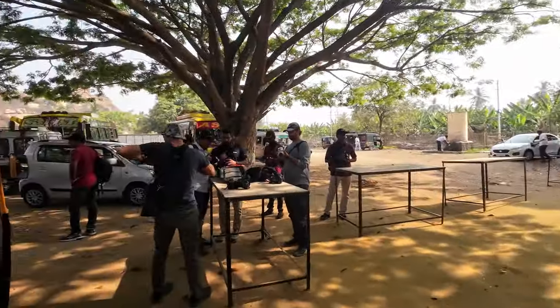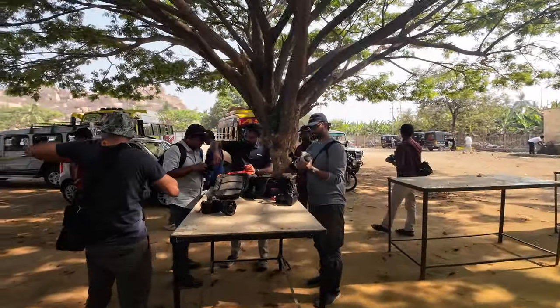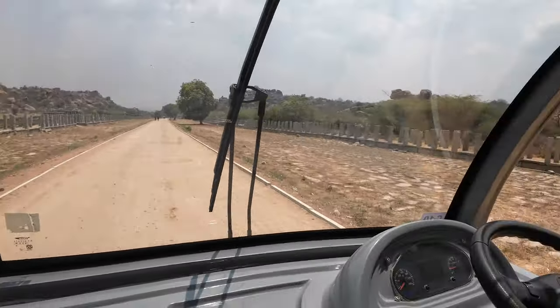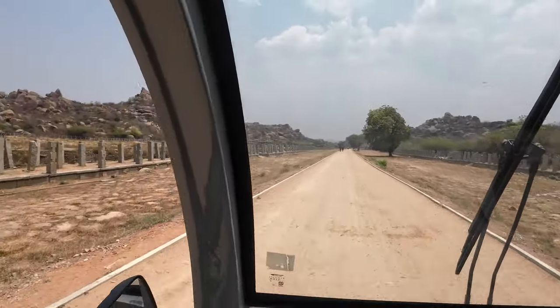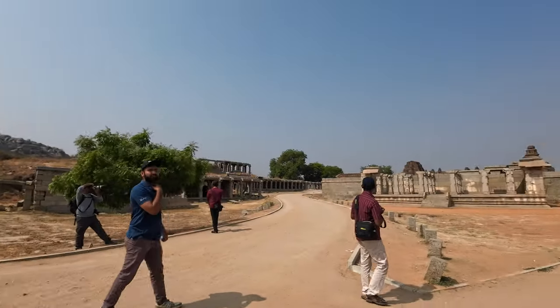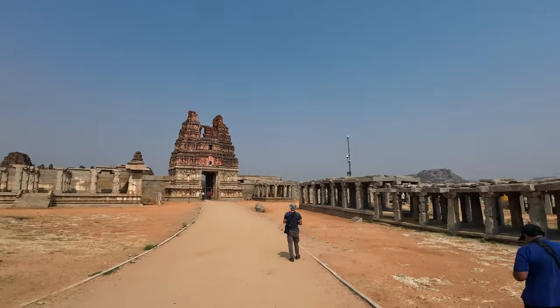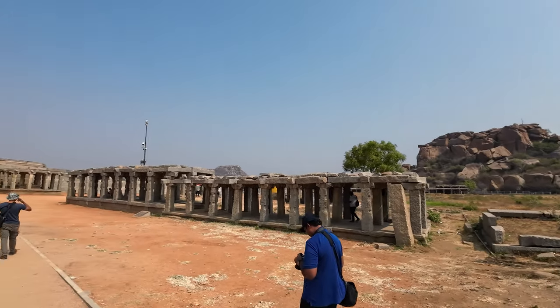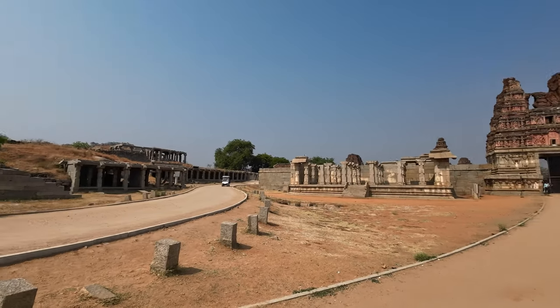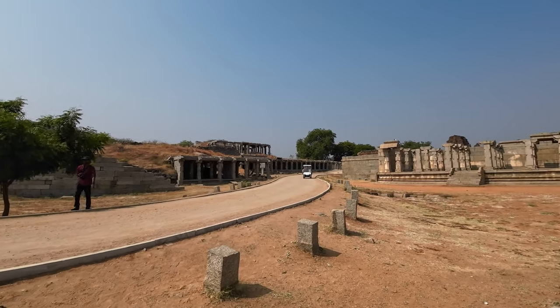The Vijaya Vitthala temple. This will be our first location, so I have my Sony A7R III and Sigma 24-70 ready. This is the entrance to the Vijaya Vitthala temple. So as you can see around the ruins of the temple, we can reach here from the starting point via buggy, which costs 20 rupees for two ways and 10 rupees for one way.